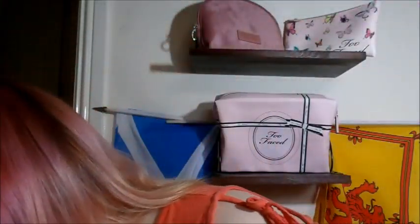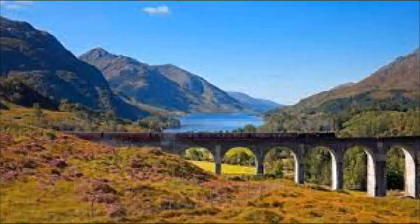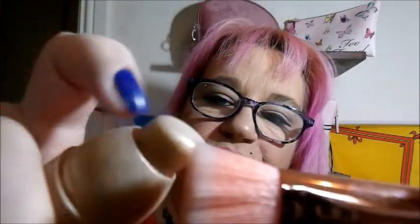Ben Nevis. If you don't know, that is the UK's highest mountain. I'm going to show you a picture of Ben Nevis just now. Very beautiful, isn't it? Okay, and I'm going to apply this with a brush. Skish, skish, skish.